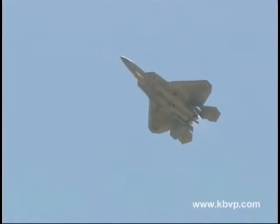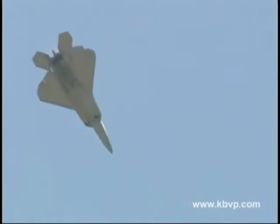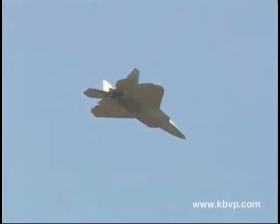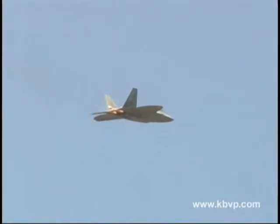The jet loops around at the top. You'll understand when you see it what this jet can do, because my nose gets all the way back to the horizon and I have double my altitude by the time I finish the loop. So there's not another jet that can carry ordnance that has that kind of capability.